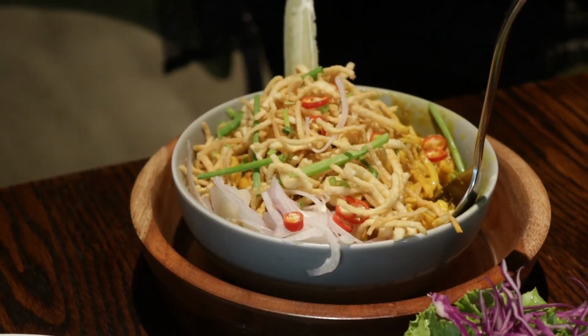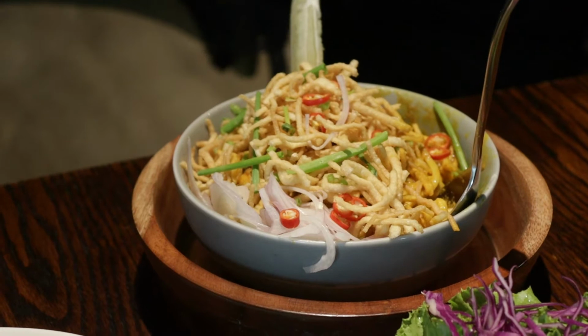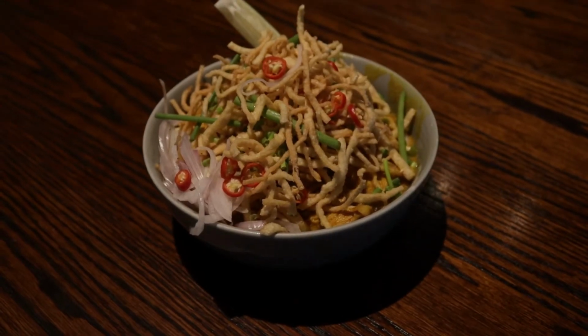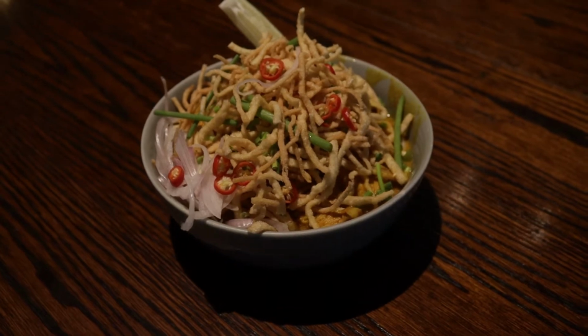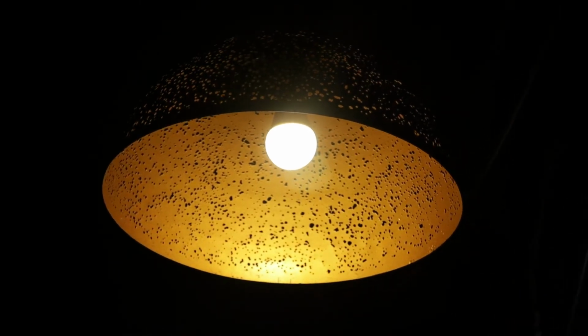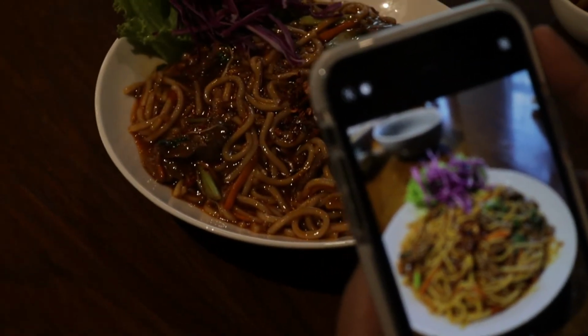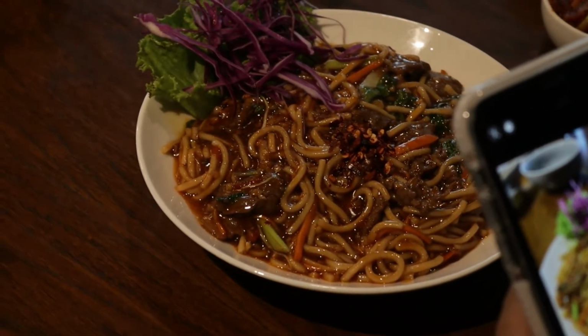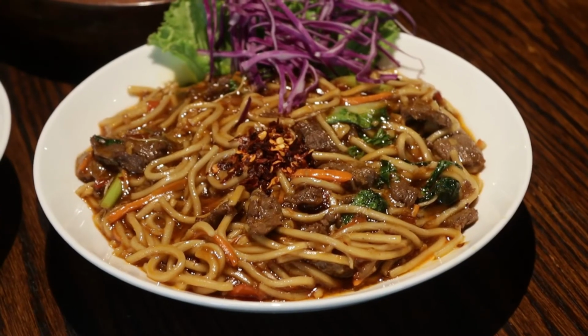This Khao Soi is made of chicken, egg noodles, fried noodles, and coconut curry. So we have beef lo mein here. It's made of soft noodles, beef, and it tastes hot and sweet at the same time.